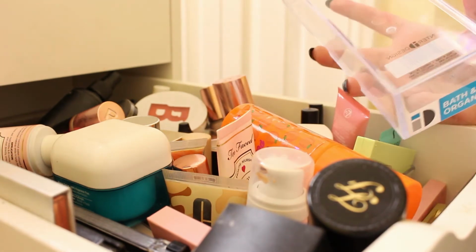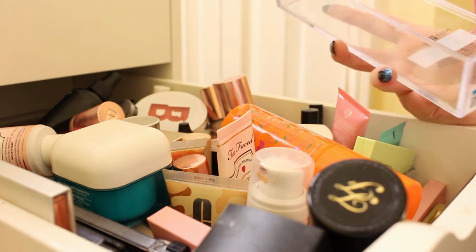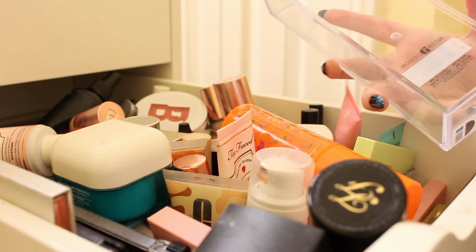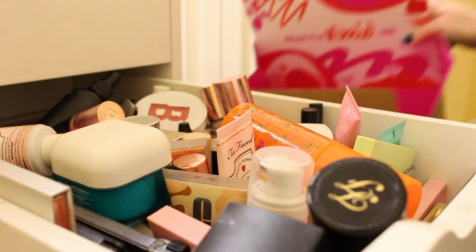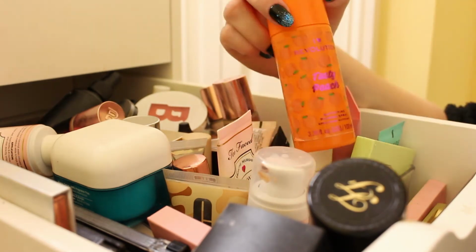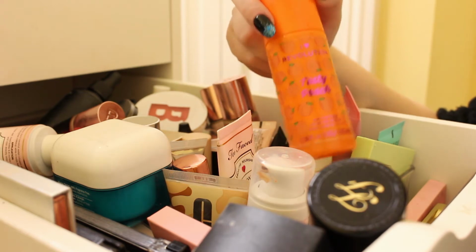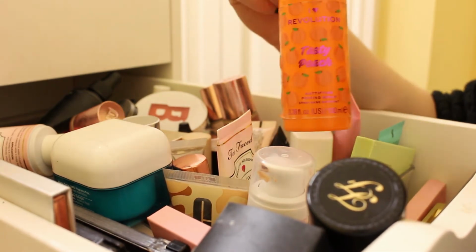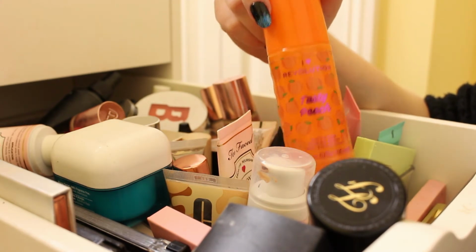I have with me this clear acrylic box here, and I like to use that almost like a project pan. So anything that I feel I want to finish is going to go in here, and then if there is anything that I do declutter, I have an empty beauty bay box over here. So let's jump in. First of all, I've got this I Heart Revolution Tasty Peach mattifying spray. It's just kind of okay. It's nearly finished, so I'm just going to put that into my project pan box and I'll give you my final thoughts of it once it's finished.